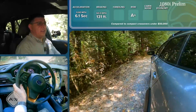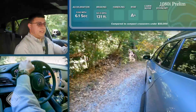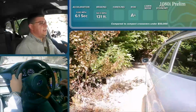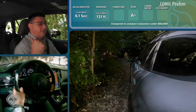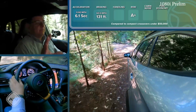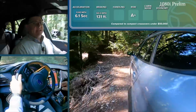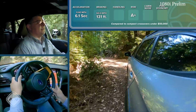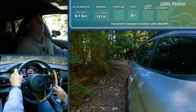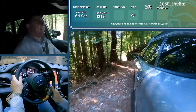If you want to go slower out on the trail, you're left to using the brakes or relying on the brake-based X mode system. This has no locking differentials. It has a multi-plate clutch in the center. It can send power to the rear differential, but the rear differential and the front differential are always open. The system relies on brake application on each corner to try and detect a spinning tire and then brake it so that it can send power across to the other side. This is generally speaking not going to be as capable as a true locking differential, but again, lighter weight, better fuel economy, better on-road driving dynamics.